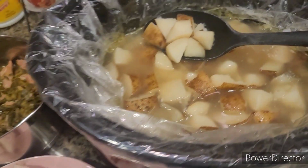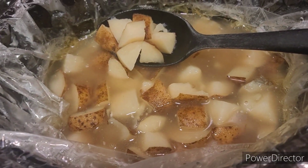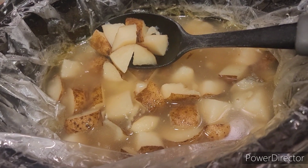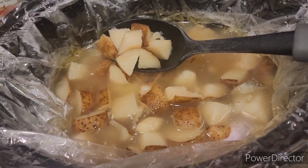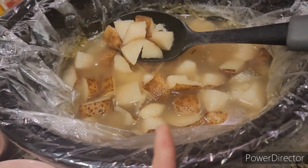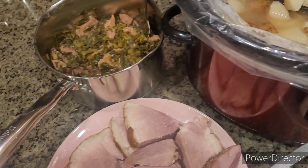Here's the final product. We're about to get it plated up. I did take the ham out just to put it on a plate so I could get to the potatoes. I should have listened to myself in the beginning when I said I was going to add salt and pepper into all the things. I did not add salt just because I was concerned about it being a little too salty. Could use some more salt, so I did add some more salt. Keep that in mind. But again, taste as you go.